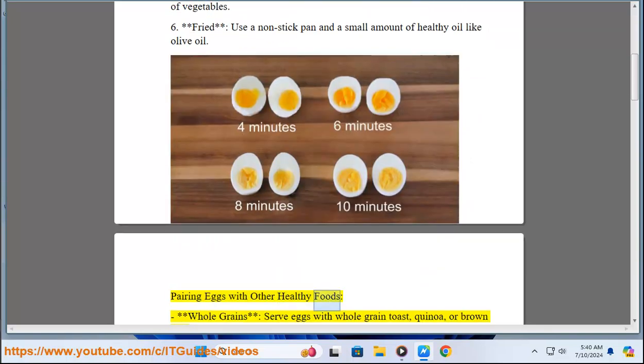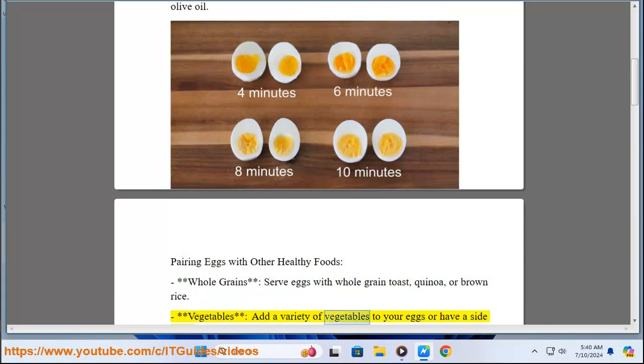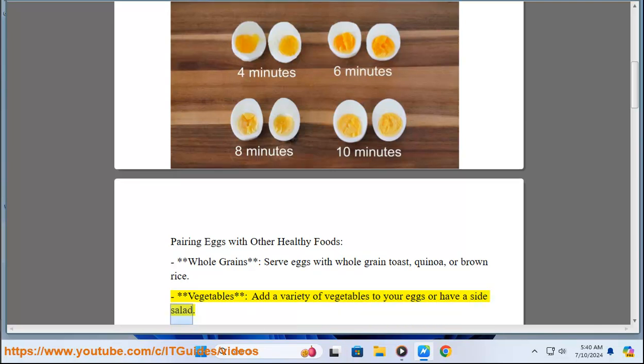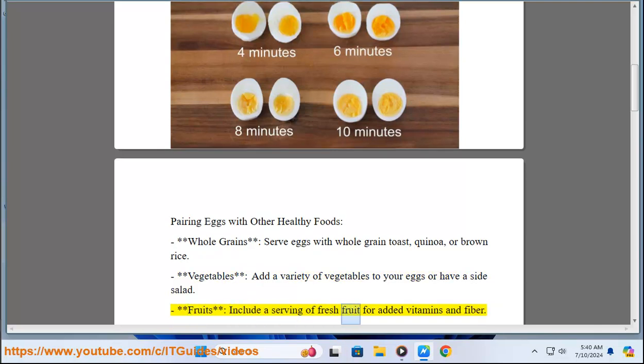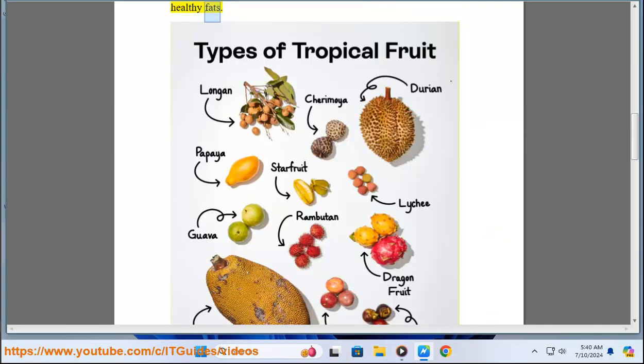Pairing eggs with other healthy foods. Whole grains: serve eggs with whole grain toast, quinoa, or brown rice. Vegetables: add a variety of vegetables to your eggs or have a side salad. Fruits: include a serving of fresh fruit for added vitamins and fiber. Healthy fats: avocado slices or a small amount of nuts can provide healthy fats.